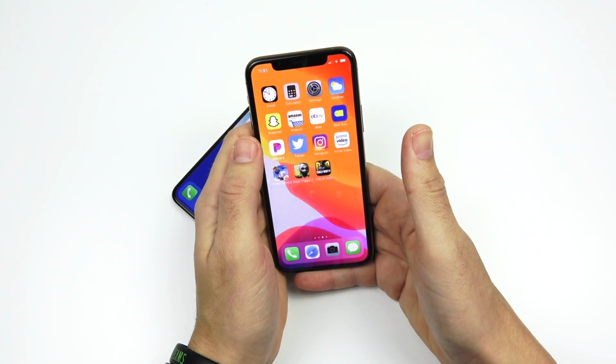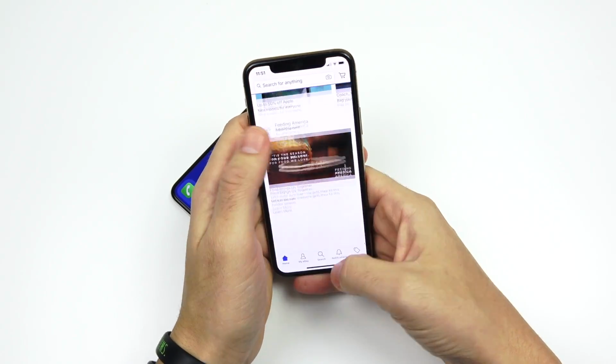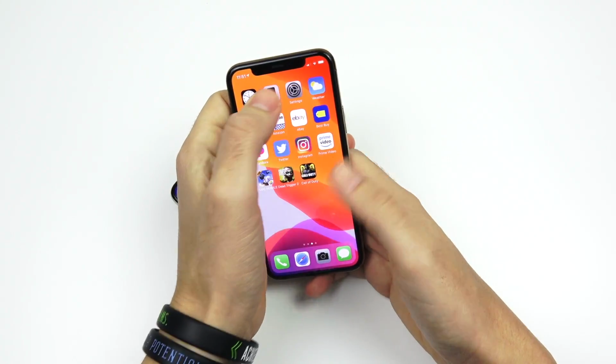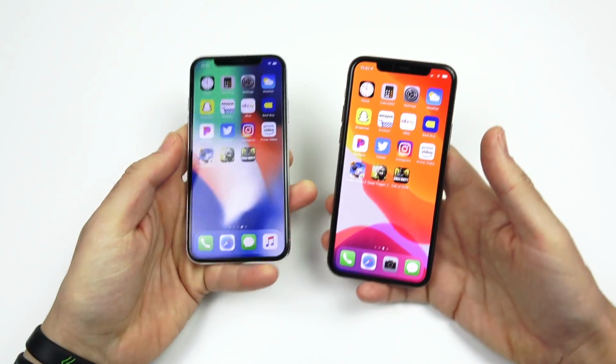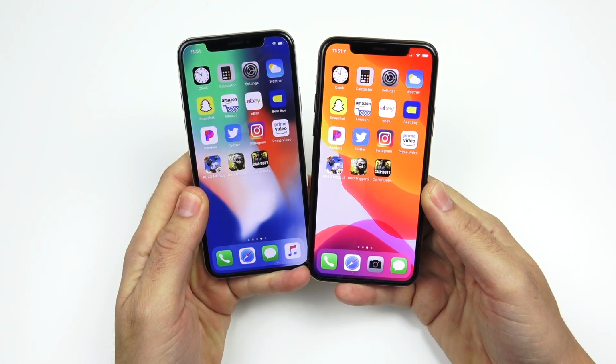Let's see if we get a pause here. Not much of a pause there on Twitter. Best Buy, eBay. Let's go into Amazon. A little bit fewer pauses here, so the 4 GB of RAM showing a little bit better performance. Overall, both very efficient, still very smooth here in 2019 on iOS 13.2.